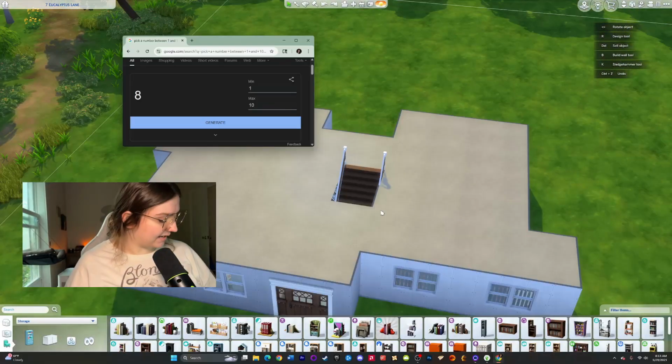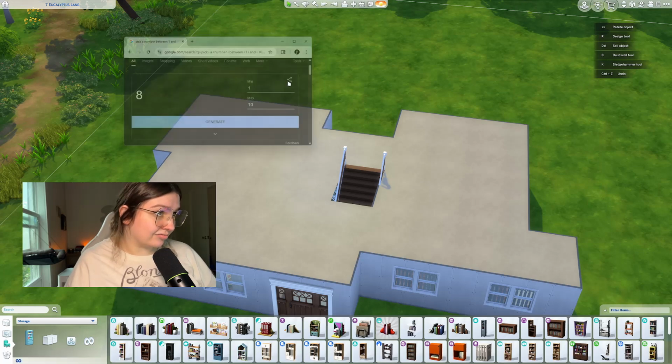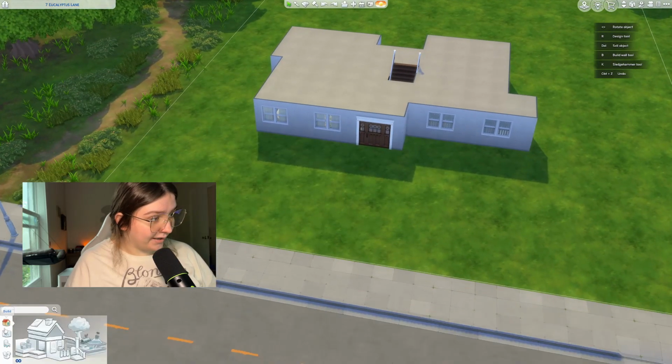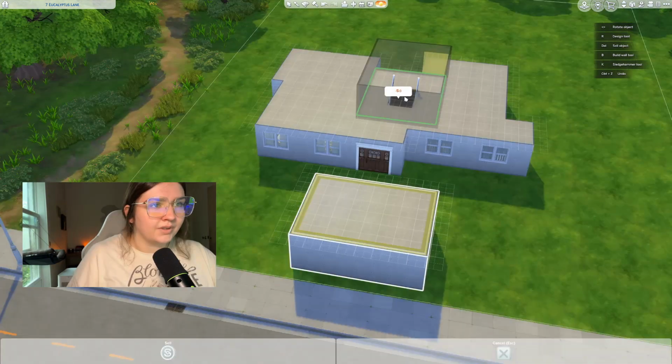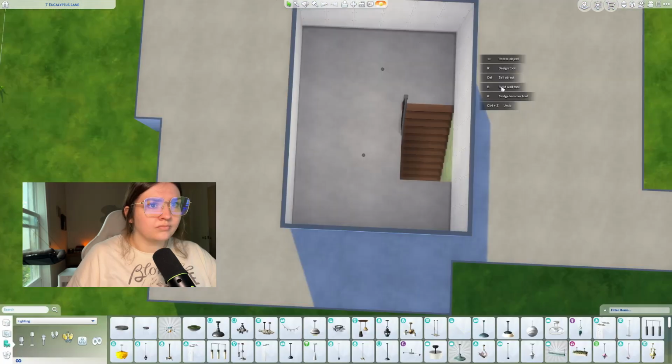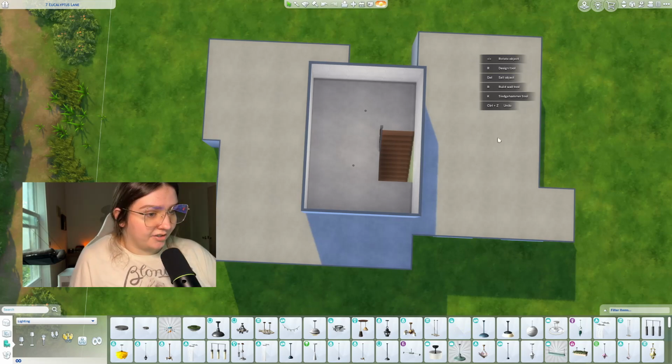Okay, now let's see the size of the stairway up here will be 6 by 8. Seems kind of big, but we'll see. Okay, maybe that's not as bad as I thought. I have to be very mindful of where I put this. Put it right there. How did that get? This is driving me insane. I need to figure out how to turn that off.